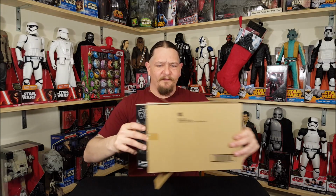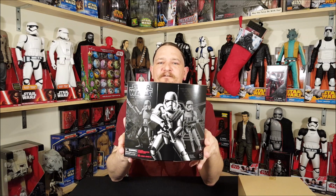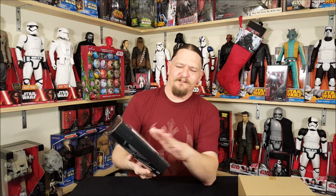When they show up in the mail, other than the postal packaging, this is what you get. You get a little Hasbro box, and when you open it, this is a very unique Black Series figure just because of the packaging. Whoa, losing the sleeve here, but there you go. You have this fancy packaging. It's a First Order Stormtrooper, and I've never seen them do this on Black Series before.